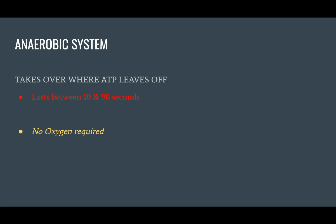The anaerobic system takes over where the ATP leaves off. And this lasts anywhere from 10 to 90 seconds. And again, it's a no oxygen required system. It burns hot and fast as well, but it's not as powerful a system in terms of fueling the muscles as what the ATP system is.